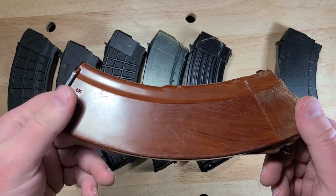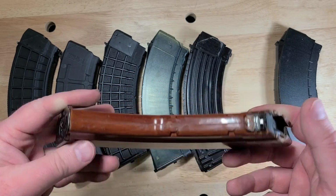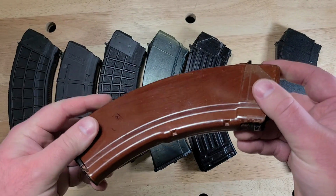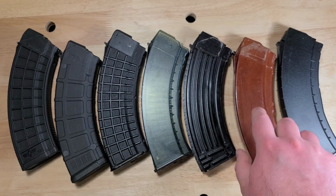But these to me are more of a collector's item than a real functional range magazine, which they're, like I said, very high quality when you can find them. So way up there as far as quality.